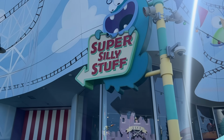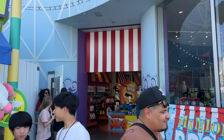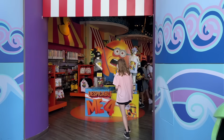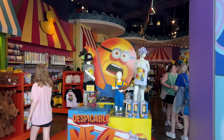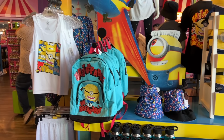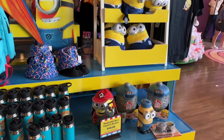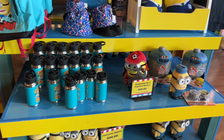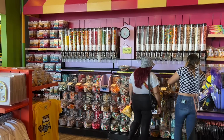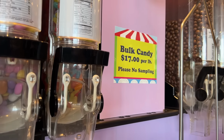I'm not sure if this is the name of the store, but there's a sign here saying to go to Super Silly Stuff. This is the store that is the exit to the ride. This is what I'm going to assume is the largest Minion store at Universal. A couple items here on display. This store has a bulk candy section where you can make your own little grab bag. It says it's $17 per pound.